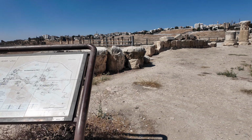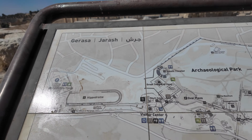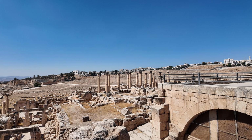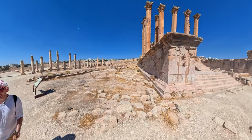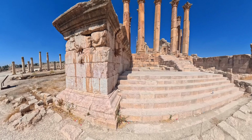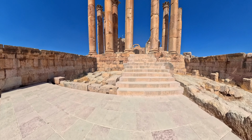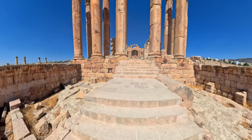You do not need to worry about getting lost, as there are plenty of maps dotted around the site. You do also get some pretty impressive views from the top, and you can see the theatre in the distance where we started. From above, Jerash forms a textbook example of Roman city design, where every street and structure had its place and purpose. Up at the north end of the site, we then entered the Temple of Artemis, one of the most impressive temples left in Jerash.